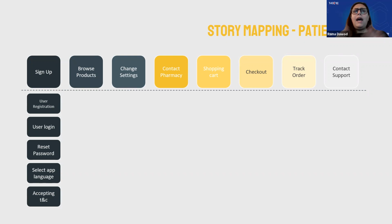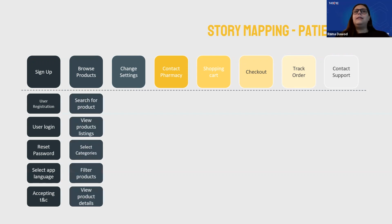But add all the features that fall under the first area. So the onboarding, which is here, I called it the sign-up, the onboarding experience, what goes under? And let everyone engage. What do users want when they onboard? What is important to investors when they onboard? What is important to the marketing department? What is important to the UX department, etc. And start adding all these things under each area of the backbone.